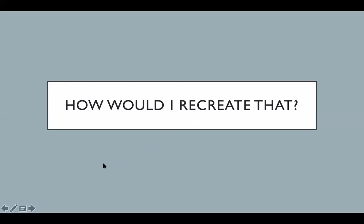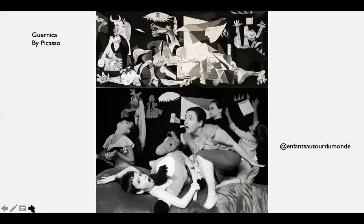And this is probably some of my favorite pictures that we're going to look at today because I just never would have thought of some of these ideas. So for example, I would never in a million years try to recreate Guernica by Picasso. So that's what we have up at the top.